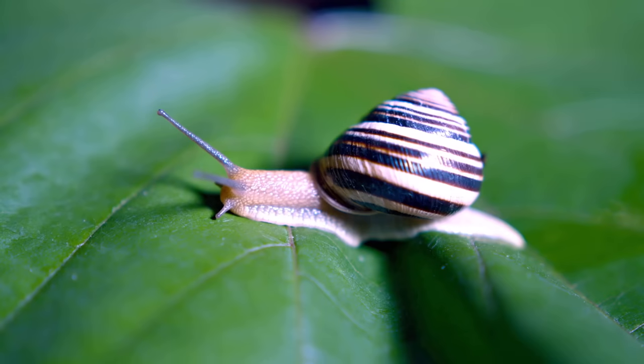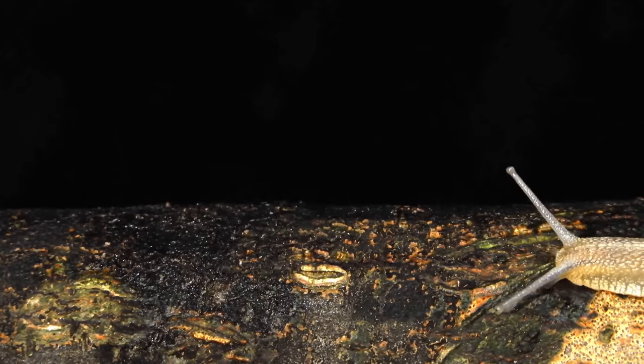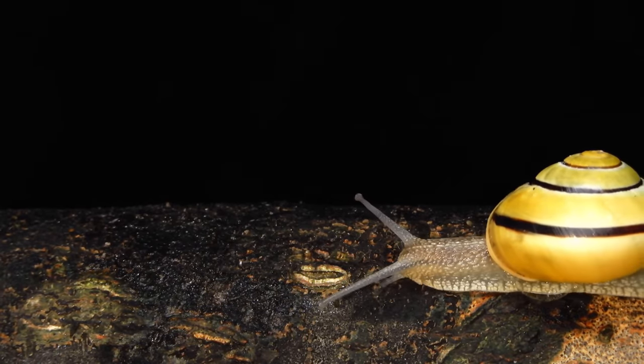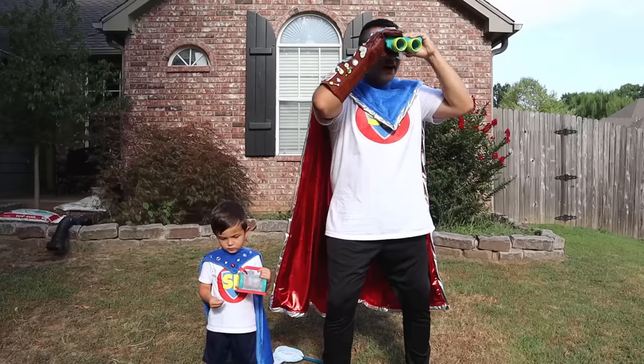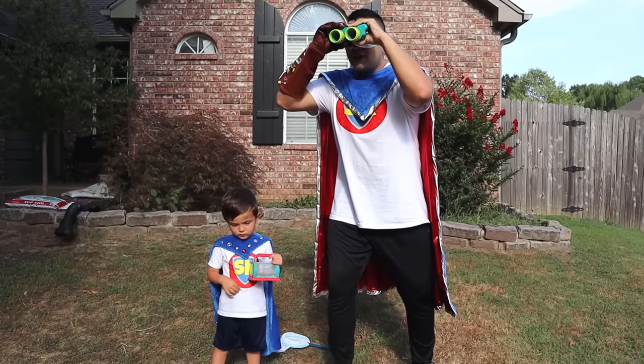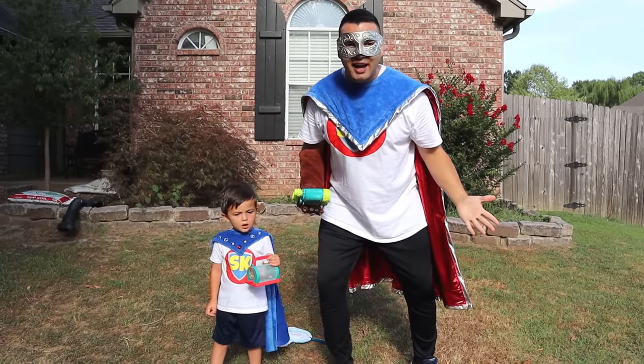Snails are slimy bugs. They use hard shells to protect themselves. Snails and slugs both are slow bugs. I'm looking for bugs. Oh, I found another one. Let's keep going.